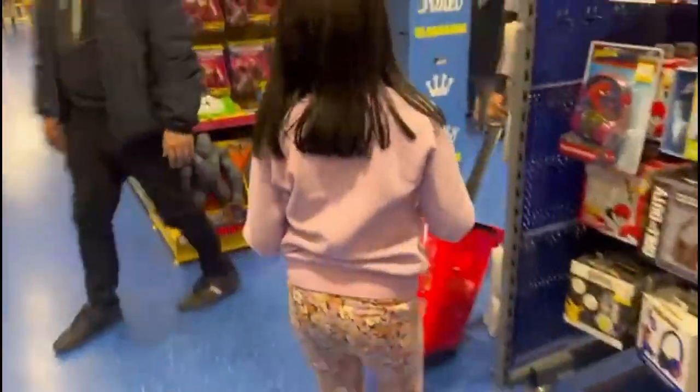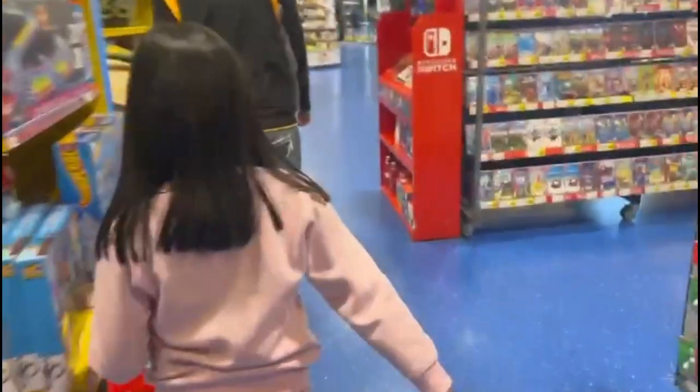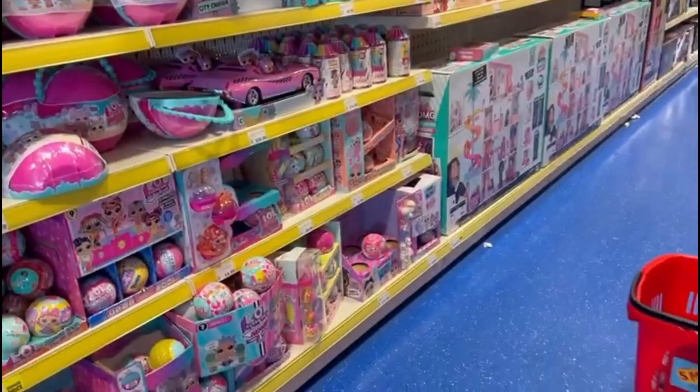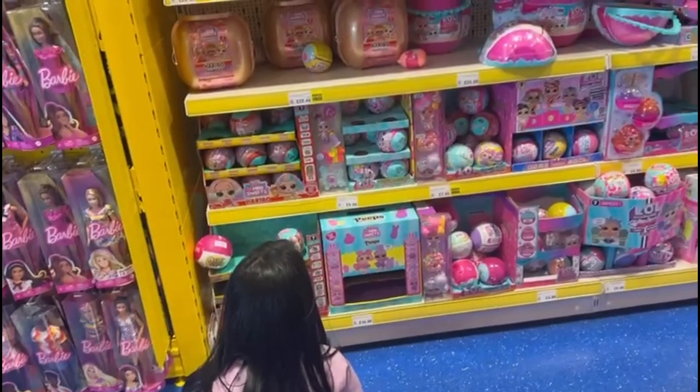Hello, let's go and check. This is this one, yeah, 22. 22 pounds. 22.49, yeah. Fine. Then the next one is... Oh, just grab. 13. Okay. That's okay. Let's open the calculator, yeah.